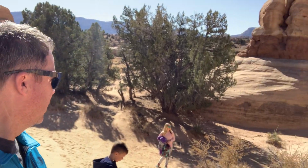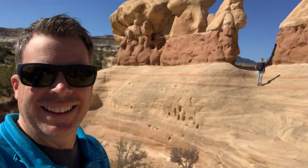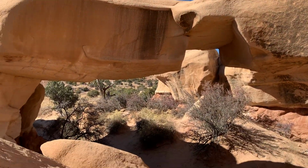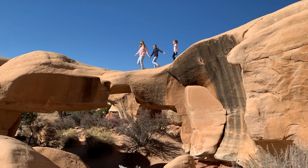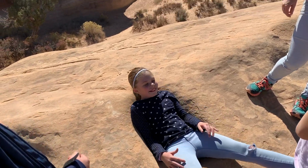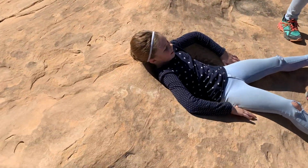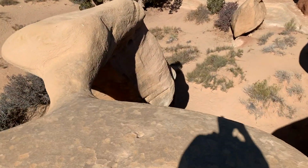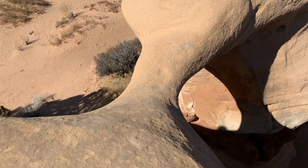So we're here in Devil's Garden, just climbing around. It's really cool. Check out these arches. Do you think it'll hold you? Found a little hot tub without any water. We're up on the top here. Check out this little arch. It probably could.